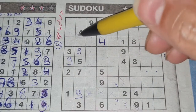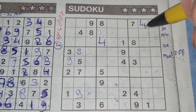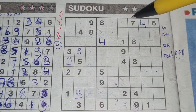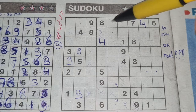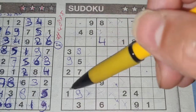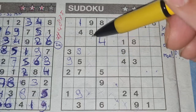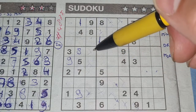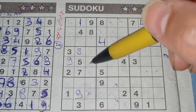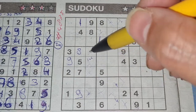4 in the third row. 4 in the second row. So the first row, the only place left for the 4 should be there. 4 missing numbers now in the first row. One of the missing numbers is a 1. We have a 1 in this big square, so no 1 in these 2 boxes. So the 1 could be here or there in the first row. We see here a 1 in the first column, so no 1 there. 1 should be here. In this big square, those missing numbers are the 1, 4, 6.